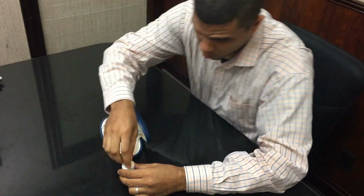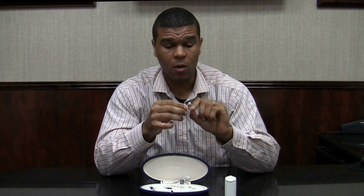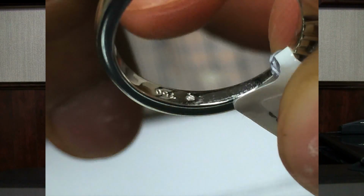And then finally, on the rings, on the inside of the shank, you also see that Mikimoto oyster, the outline with the M, and that'll show that, again, it's an authentic Mikimoto piece.